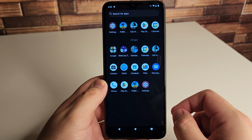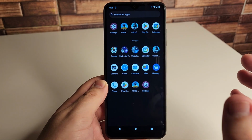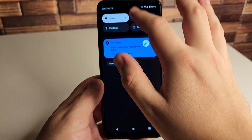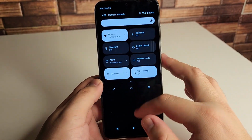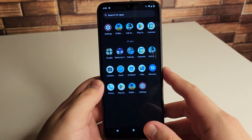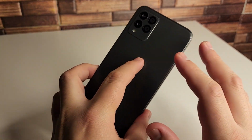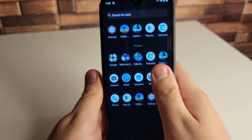PUBG Mobile and Call of Duty Mobile do work now, so that is some great news. I am super hyped about that, and they actually run very, very well on this device. So I'm super glad I got this before the review, because when I do the review of this device, that was one of the issues why I was saying don't buy this device.